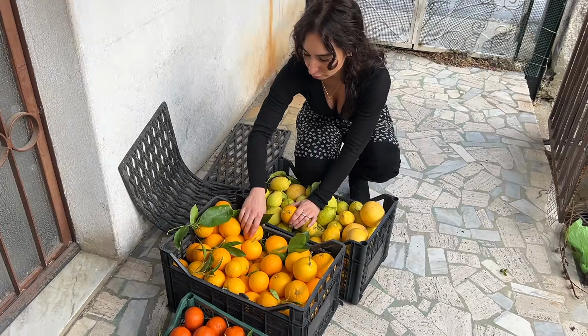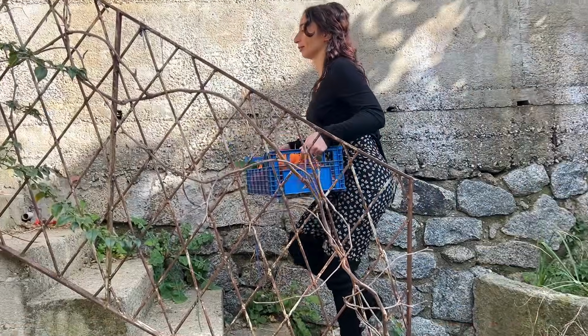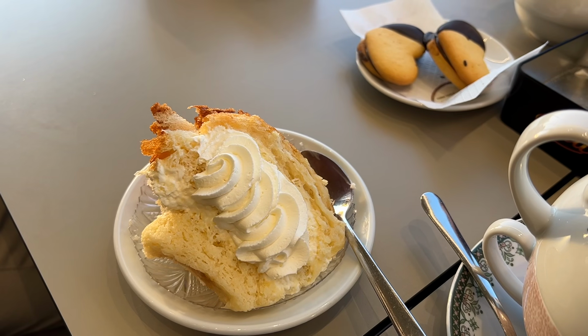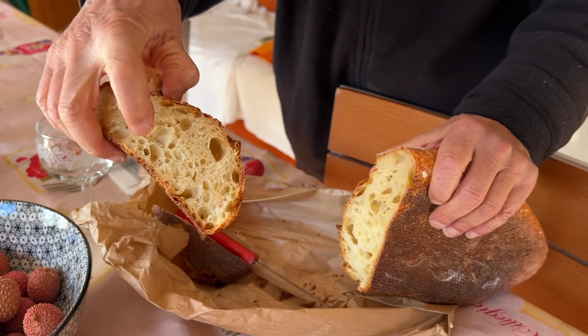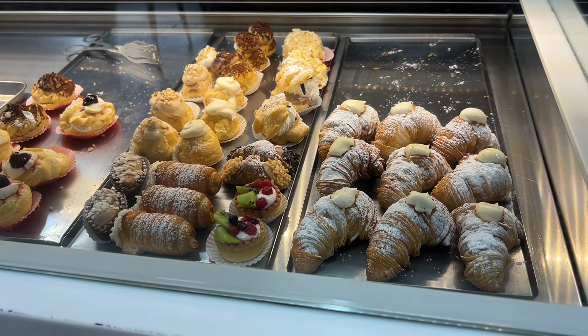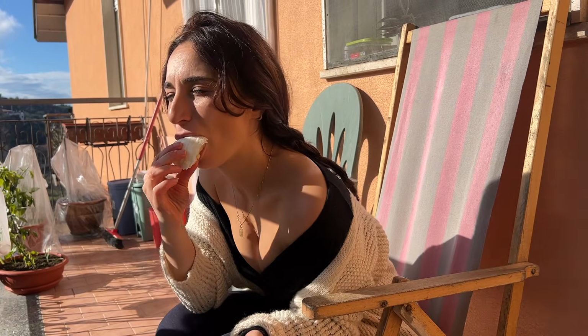Ciao famiglia, today I want to show you what I eat in a week here in my hometown in southern Italy. My beautiful mom cooked almost all the dishes you will see, and it's everything local, organic, homemade and sometimes handmade. I hope you will like it and you will feel all the love, care and affection I feel when I go back home.